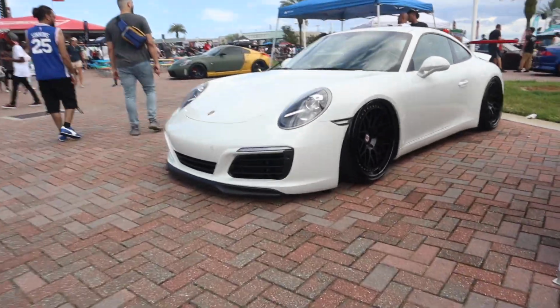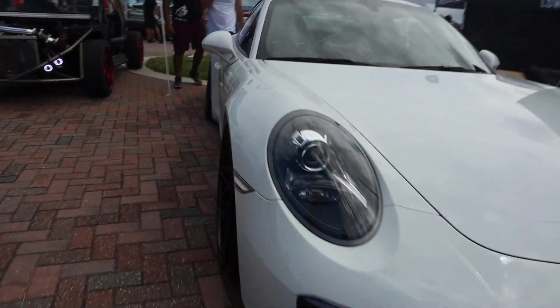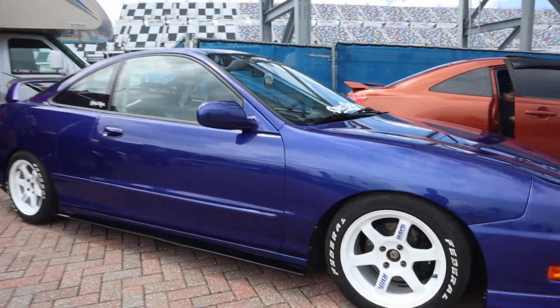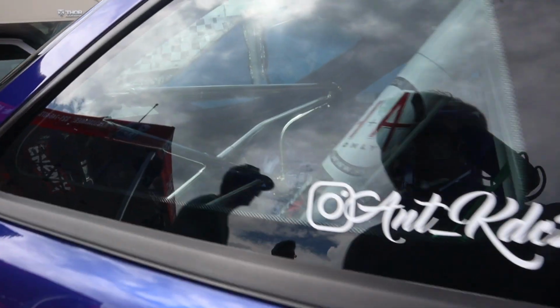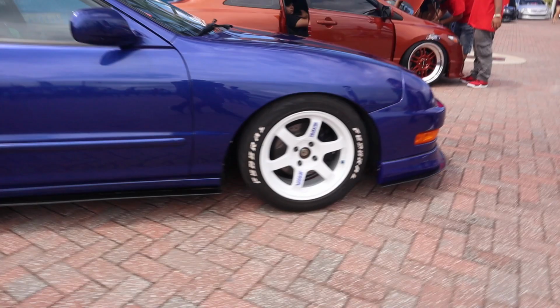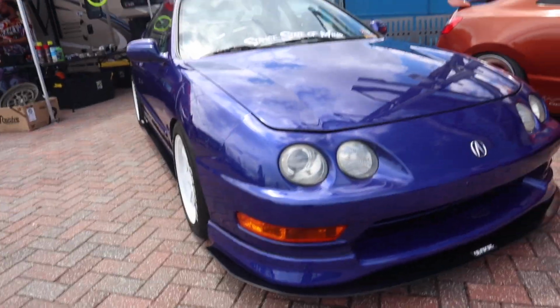There's a Porsche over here. That's clean. Those wheels are sick. That's nice. My homie Ant with his clean Supersonic Blue Pearl Integra. I can't wait till mine's done. Gutted out. Exactly the plans like I wanted. Close, not fully, but very close. It's sick though. And check out this Integra, racing Integra, pretty much. It's sick.